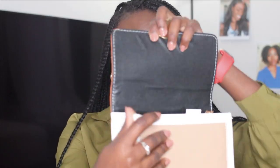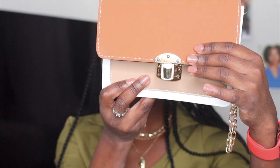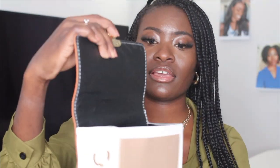And you press this part down, slide it out. It's white on the two sides, white on the bottom. It's like a different shade of brown that has got going for itself. And it has, oh my gosh, this strap completes it. This is very cute, like on the inside of the bag.